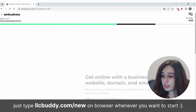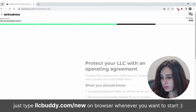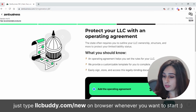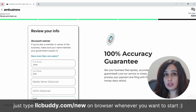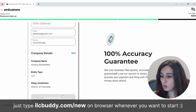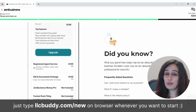They also offer online tools like your custom website, domain name, privacy, email address. So if you're looking for that, you can add that on as well. Check if you want a customized operating agreement. Like I said earlier, it's better if you have one. Select if you want annual verified compliance. It's really up to you. It's basically them handling your annual taxes. Fill out your information here that they require, name and suffix, whatever they need, email and number. Review your order, see if you have anything you want to check or if you want to include anything or take away anything, and then you can just continue to payment, and that's all you need to set up your LLC with Zen Business.